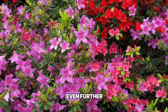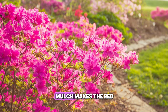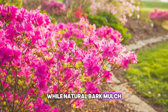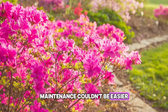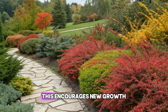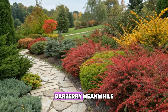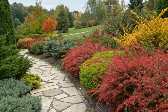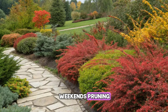To enhance the colors even further, choose the right mulch. Dark brown or black mulch makes the red and gold tones of barberry pop, while natural bark mulch complements Spirea's warm hues. Maintenance couldn't be easier. Spirea loves a light trim after it finishes blooming. This encourages new growth and sometimes a second round of flowers. Barberry, meanwhile, only needs shaping once a year to maintain its neat form. Both are naturally compact and tidy, so you won't spend weekends pruning.